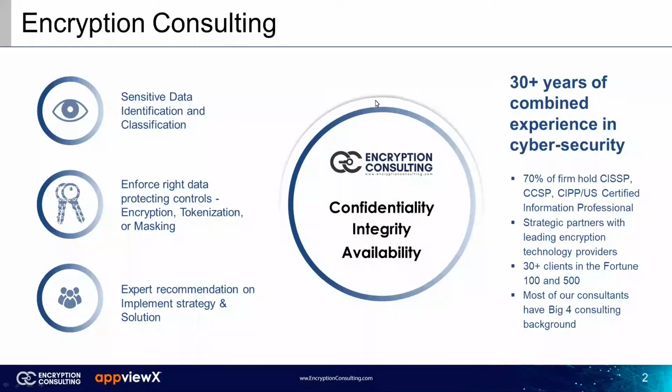Glenn, do you want to switch the slides? Yes. So a little bit about Encryption Consulting. Puneet, would you like to describe how your business provides solutions and services?